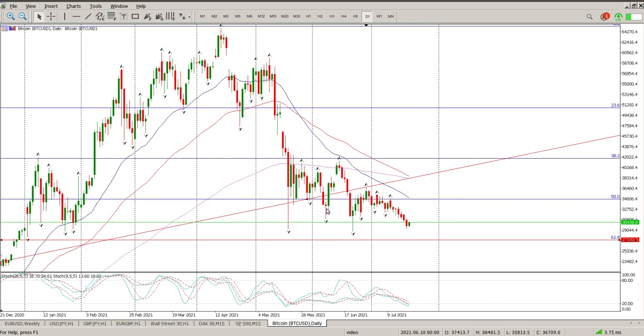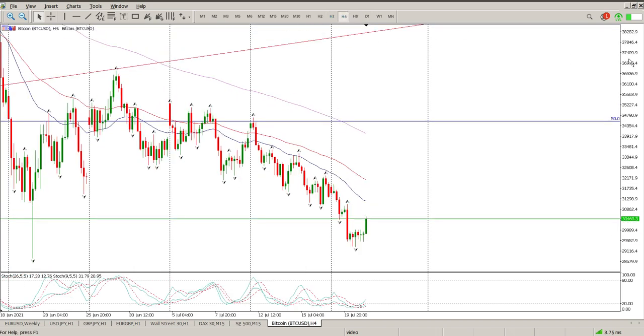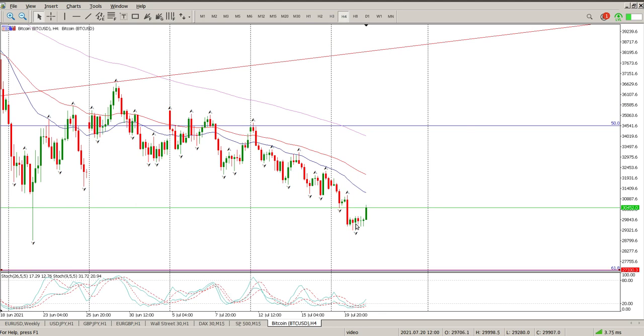But what I'm seeing at the moment, pin bar, inside bar forming today. It's not finished yet, but definitely something is brewing. Look at the 4 hour. Pin bar, and acceleration to the upside. Trend is still down. Let's not beat around the bush there. We need to start taking out these highs here, and then the moving averages need to cross over.